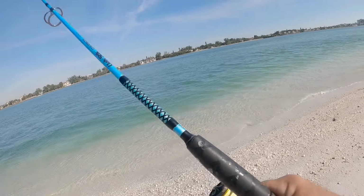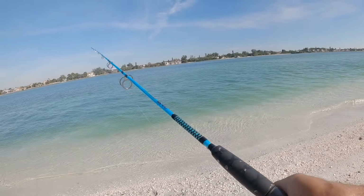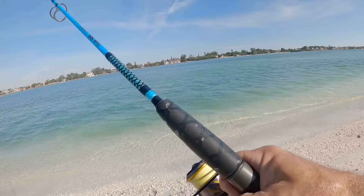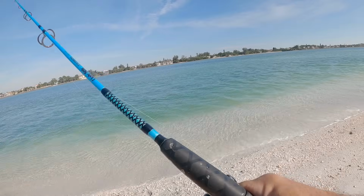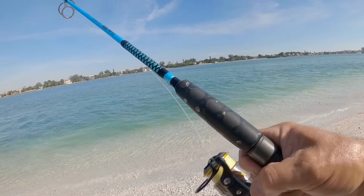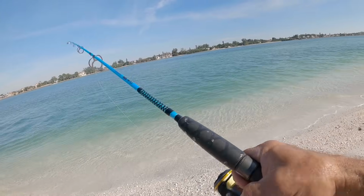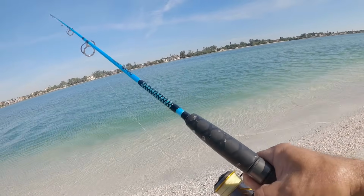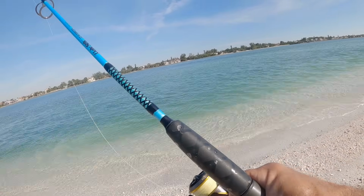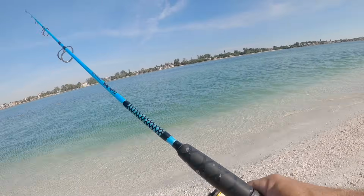That first fish I had on was not a lizard fish. I saw him flash. Very well could have been a pompano, or a whiting, or a little jack, or a pinfish. I don't think it was a lizard fish because it was real silver and had a pretty broad side. And I just had another hit out there, so we're gonna keep working this area right here.